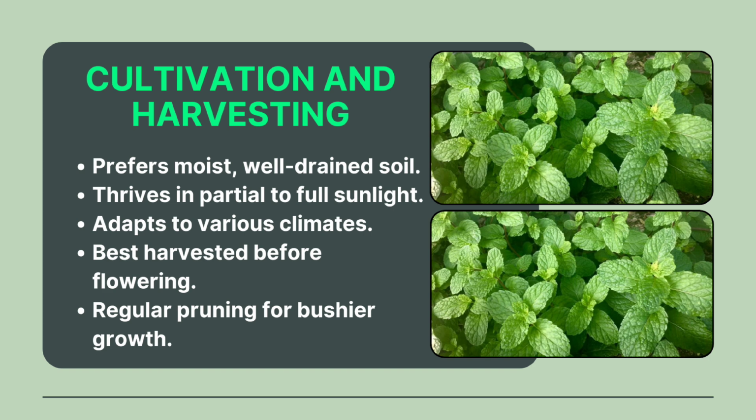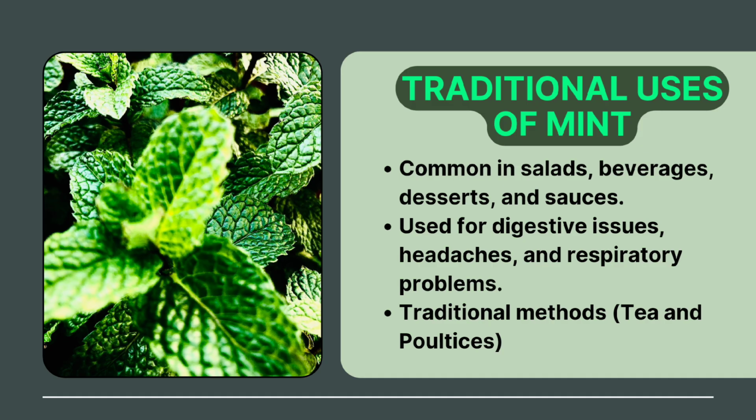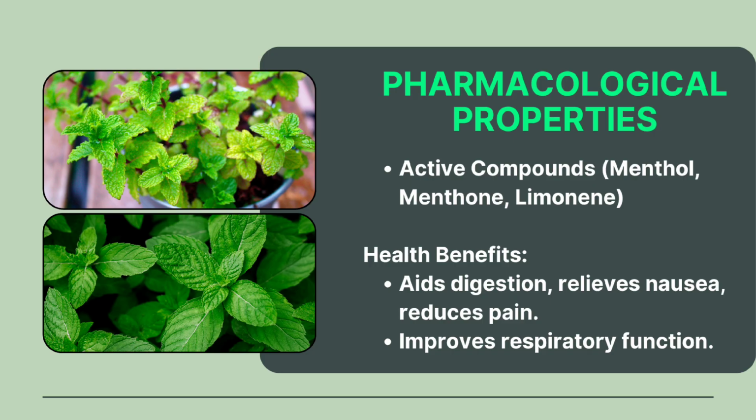Each mint species offers its own distinct flavor profile and uses, making mint a versatile and valuable herb in both culinary and medicinal contexts. Mint thrives in moist, well-drained soil with partial to full sunlight. For the best flavor, harvest mint just before it flowers. Regular pruning encourages bushier growth and prevents legginess. In the kitchen, mint adds a fresh, cooling flavor to dishes like salads, beverages, desserts, and sauces.